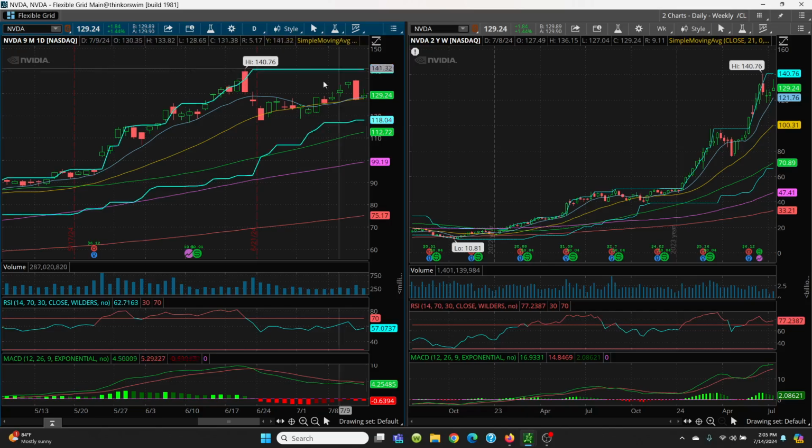Okay, so you can see where it came down here, but we were holding that 21-day and that 8 SMA. Now Friday we actually closed back above it, so we're right here. So let's look at the downside. You're looking at 128.49. That's going to be very key on a closing basis. And then we have 127.66. That's going to be your 21 SMA.